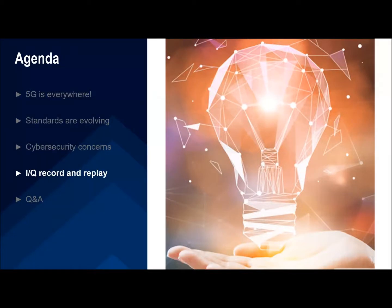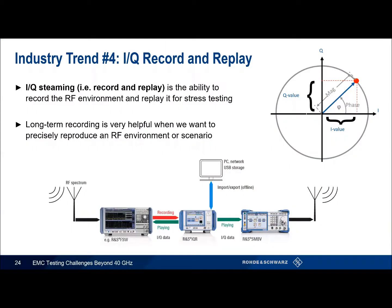All right, and that brings me to the fourth and final industry trend, which is IQ record and replay. If you don't know exactly what this is all about, I'd like to quickly introduce the idea. Going back to college days, every signal out there has an in-phase and quadrature component to it, affectionately known as IQ. You can see how that's mapped over here. This occurs down in baseband, and there are solutions out there that can record this baseband. There's a good block diagram at the bottom of the slide that shows the whole idea.